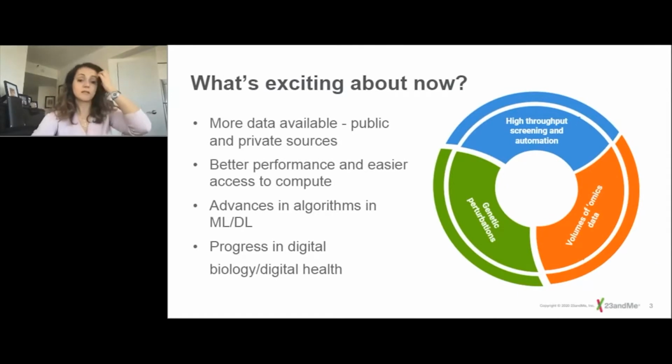So what's exciting about now? Why is this important? Why is this a good time? First of all, there's a lot more data available, public and private sources, from research institutions, universities, companies. We're all coming together to share data, make data available, more than ever. You can see this now as well with the COVID-19 research and the pace of data sharing and science that we've been able to see in the past year.